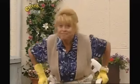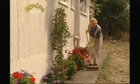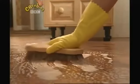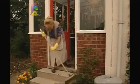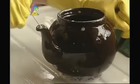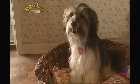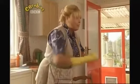When there's cleaning to be done, there's a way to make it fun. Sing a little song, it will help you along. Sweep, sweep, sweep the path. Wash the dishes to keep them clean. Scrub the floor, scrub it well. This will be the cleanest house we've ever seen. Sweep, sweep, sweep the floor. Wash the teapot to keep it clean. Scrub the loo, scrub it well. This will be the cleanest house we've ever seen. Pippin. Sweep, sweep, sweep the floor. Wash the dishes to keep them clean. Scrub the floor, scrub it well. And this will be the cleanest house we've ever seen.